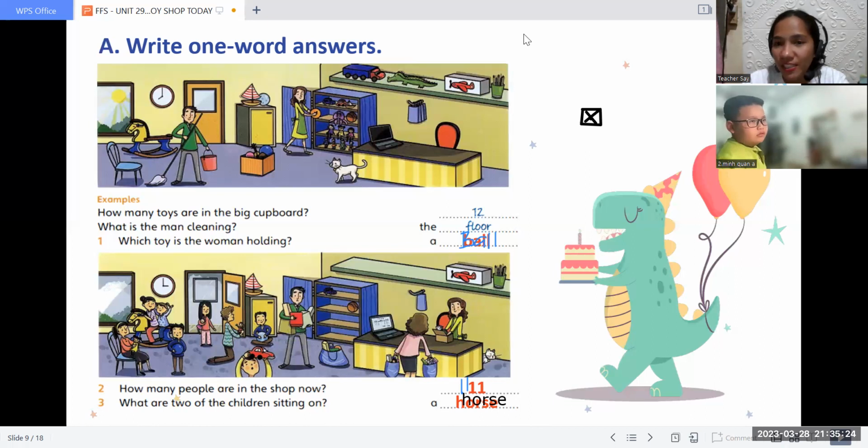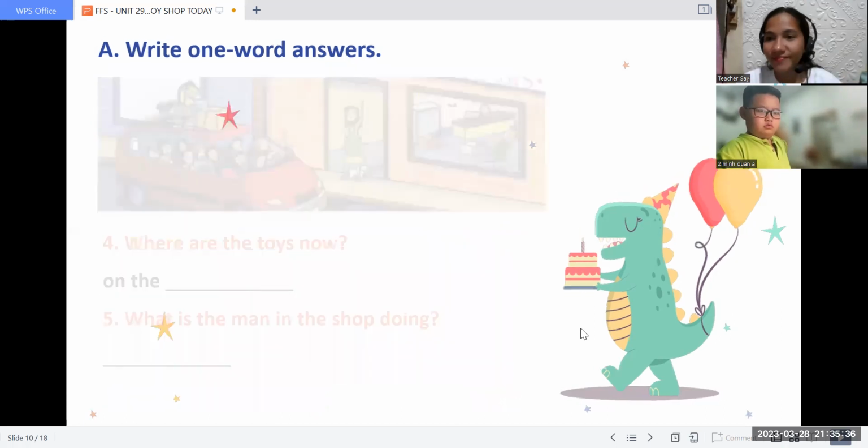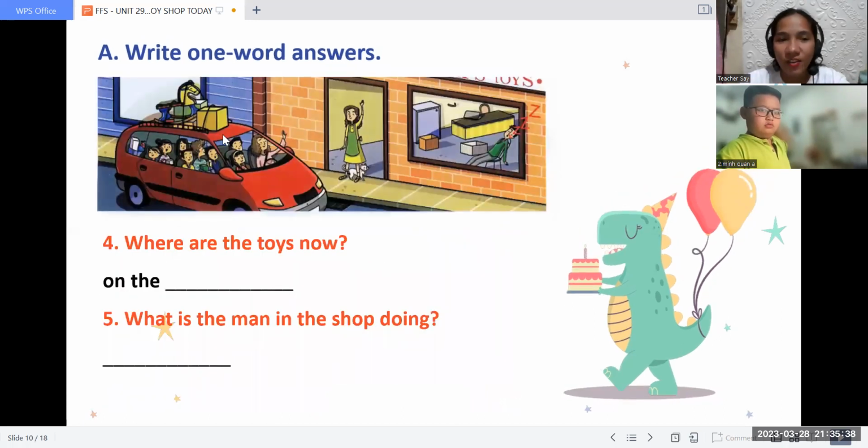So do you have any question regarding this one? No, I don't have a question. Okay, since you don't have any question, let's proceed. Here are number four and number five. Write one word answer. You're going to look at the picture and observe, then answer the four and five. Can you do that?